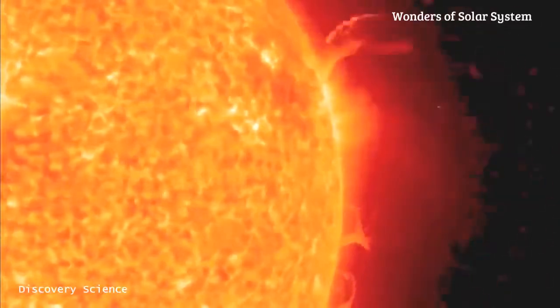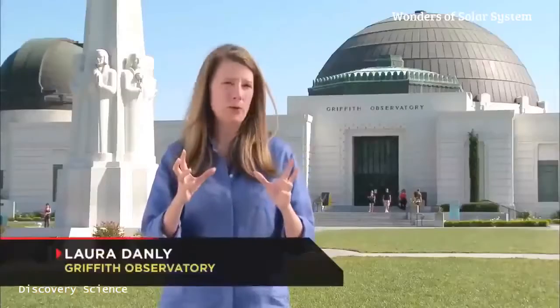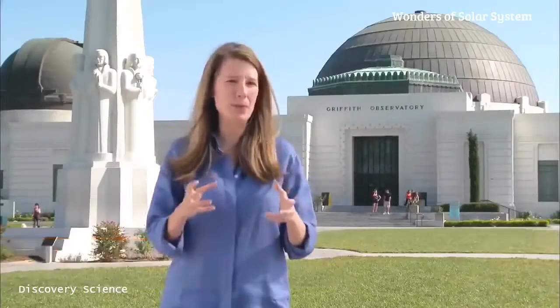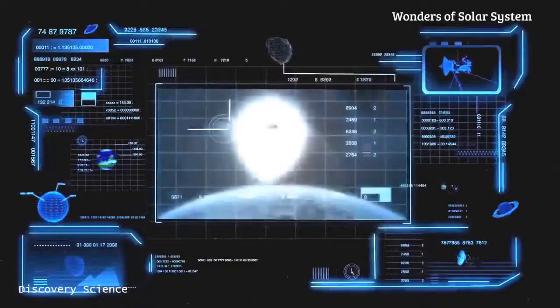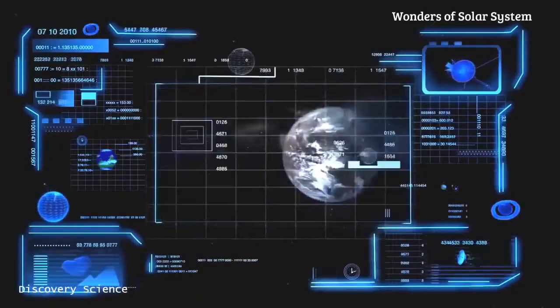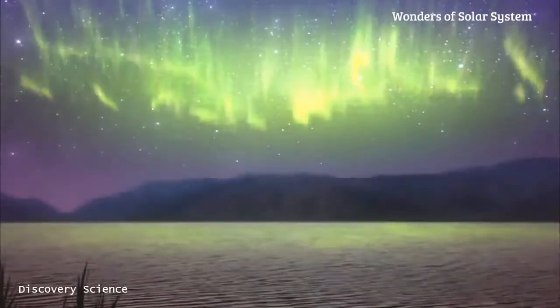Coronal mass ejections are incredibly powerful storms. They can be as massive as 1 billion H-bombs, just huge amounts of energy. And sometimes those big blobs of plasma strike the Earth and lead to beautiful northern lights, aurora displays. They can also be very harmful to the Earth.